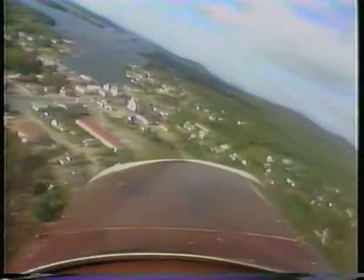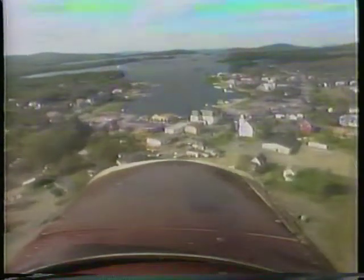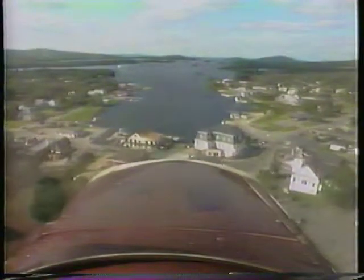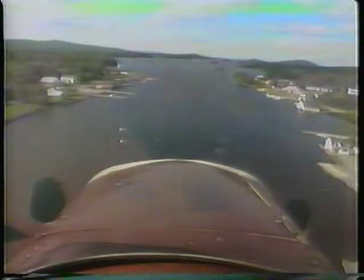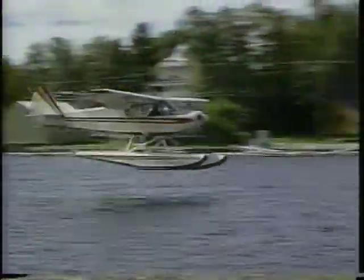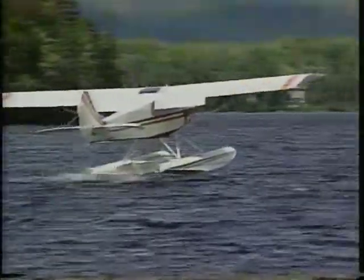You land in a fairly nose-high attitude, with the bows of the floats out of the water. We'll begin a conventional flare when we get down to about 10 feet or so above the water. And remember, we're going to land in a fairly nose-high attitude. Right here, we're breaking the flare, holding it off, nose up, and just holding it off nose-high until we touch. There we go.